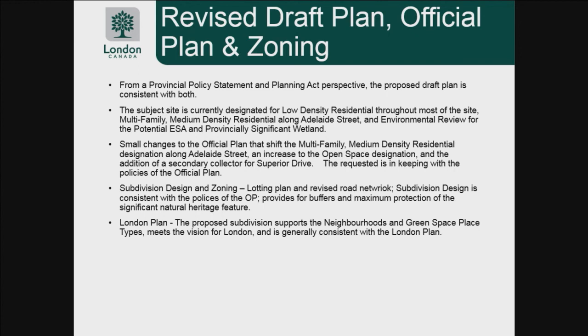The proposed subdivision is also consistent with the green space place type of the London Plan and through the system of public parks, open spaces, and natural areas included within this development. The green space place type is comprised of natural heritage features and areas recognized by City Council as having significance, including contributing to important ecological functions and other natural physical features which are desirable for green space use or preservation in a natural state.